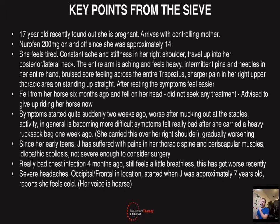She had a constant ache and stiffness in her right shoulder, which travelled up to her neck. Entire arm aching, feeling heavy, and intermittent pins and needles in her entire hand. So we had this kind of presentation before on a few of the OSCEs we've done, and it was pointing towards a kind of thoracic outlet syndrome. Yeah. So if it's a nerve root problem and it's affecting a specific level, then it's usually symptoms following what we call a radicular pattern, so a pattern that follows a particular nerve pathway. But when it's the whole hand, it's usually the blood supply that's affected, or several nerves.